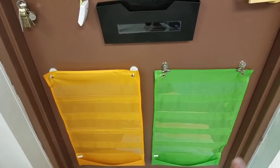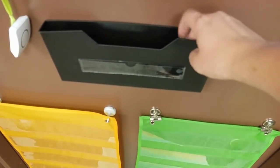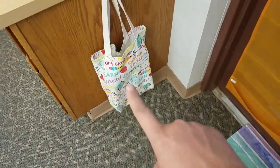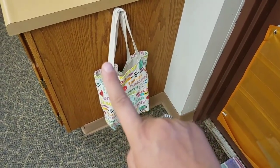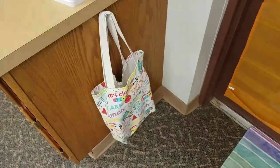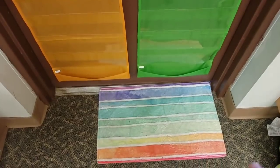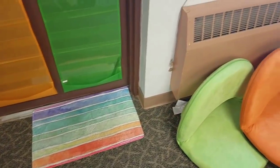Then this will be our pocket chart center. The current center will be placed in here, and then they can put their things in here. This is my emergency bag, so if we have a fire drill or something, or if we're going on a field trip, this will be the bag that I grab that has class information in it. This is the mat that parents will use when they come inside from being out.